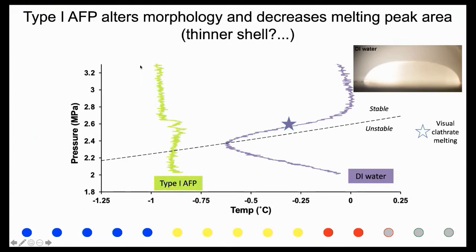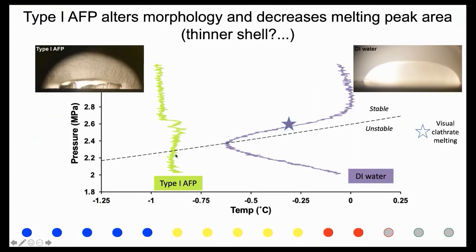And this is data for the type 1 AFP. And the morphology is very much different. That droplet, the clathrate shell, has grown these ridges along the side, and it even has this weird feathery thing that emerged from the droplet. I have no idea what's going on there. We're looking into it. And then where it actually started melting was a tiny bit higher than the stability line, and the overall melting peak was much more shallow, indicating maybe it was a thinner shell. We're not quite sure yet.